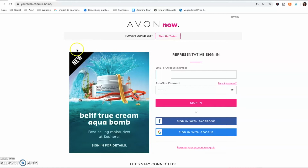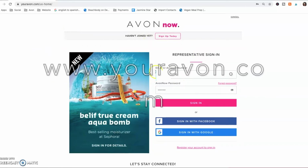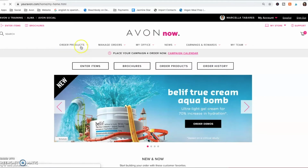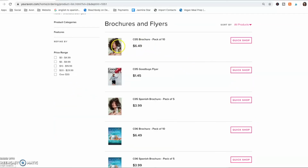So the first thing you're going to do, obviously, is log into your Avon Now account. Go to youravon.com, enter your account number and your password. Now, in order to look at the books or to purchase any books, you're going to go to order products, brochures, and flyers. And here you can see you can either purchase a pack of 10 or of 5.